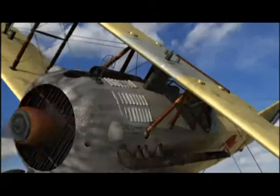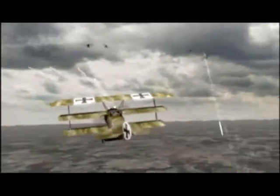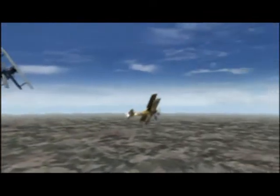Now you're in the cockpit as the First Dogfighters invent aerial warfare. Experience the battle. Dissect the tactics. Relive the dogfights of World War I.